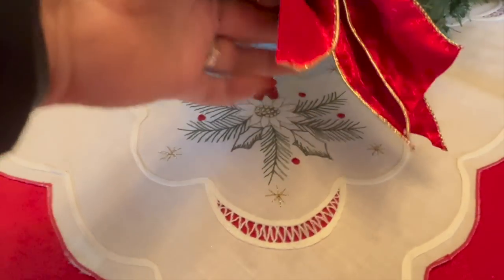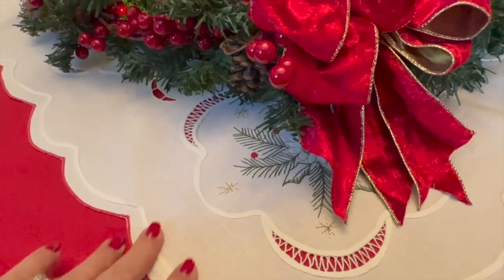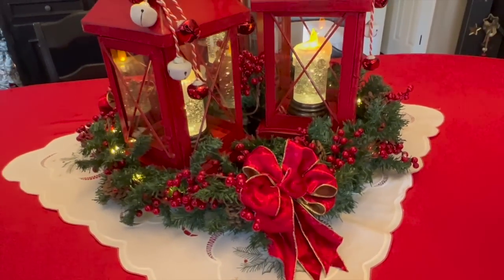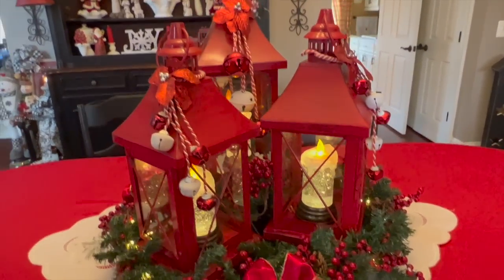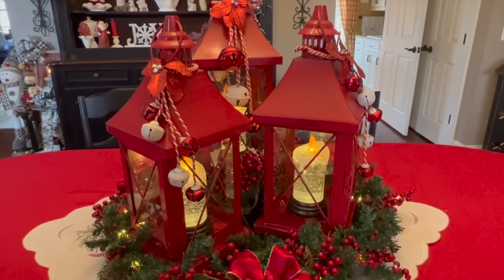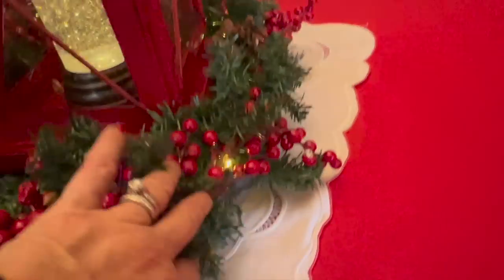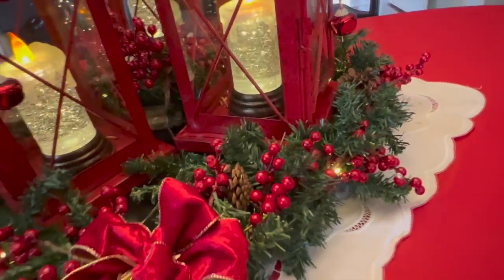First of all, this doily was given to me by a dear friend of mine named Karen, and her mother-in-law, I believe, made this, and I try to bring it out every year and put it somewhere, and this is where I put it this year. And I ganged all three of my red lanterns that we got from Walmart several years ago. Chris got them for me together, and he made me a Lazy Susan. There's actually a Lazy Susan underneath there. This thing can turn if we so desire.